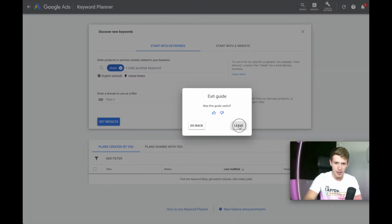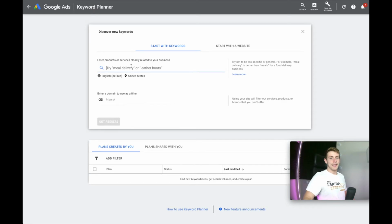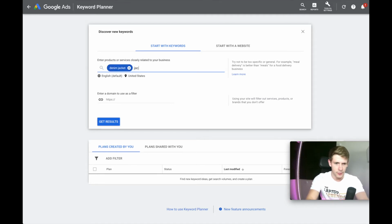In this particular store, the product that I was selling a bunch of was denim jackets, and I've talked about one of these products previously in one of my other videos, but I'll show you two today, and these were some of the main products that I sold to get that type of ROAS on Google Ads. For this example, let's just look up denim jacket. We can look up jacket, we can look up denim, and let's get results.